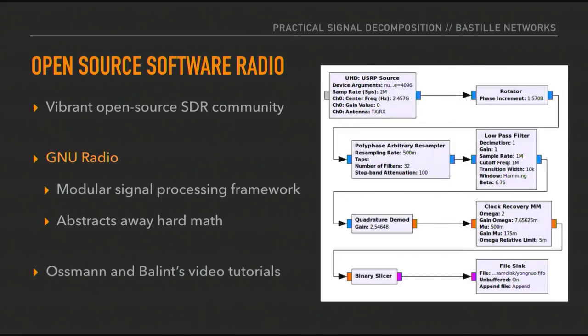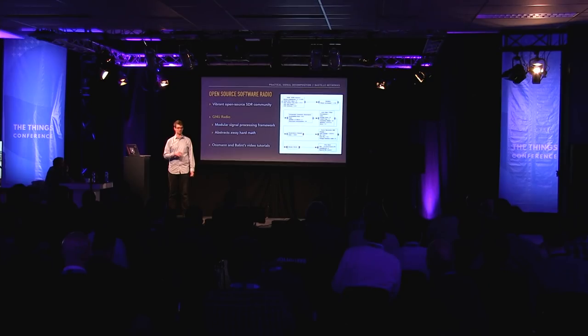I just mentioned GNU Radio earlier. GNU Radio is an open source and modular digital signal processing framework. It basically abstracts and hides all the really nasty math that has to be done in order for radios to work. What you can do is drag and drop blocks, such as your software-defined radio driver and things like filters, resamplers, what have you. You can just drag them around and drop them onto flow graphs, and some people smarter than me have written code that makes all this really easy.